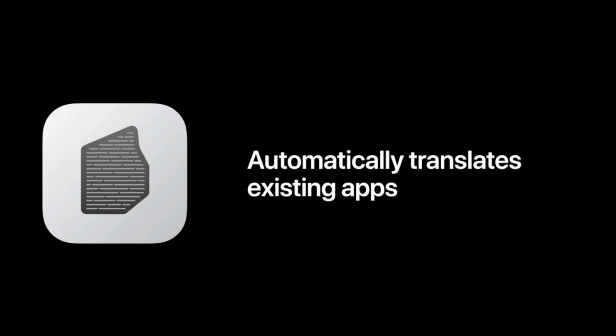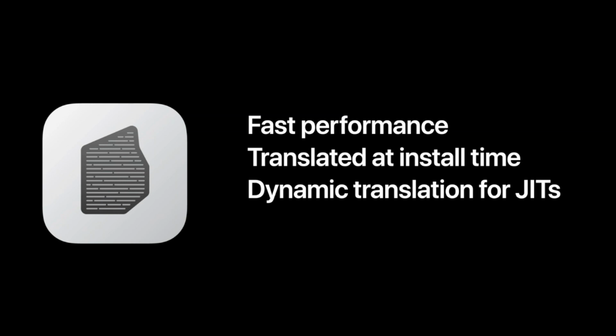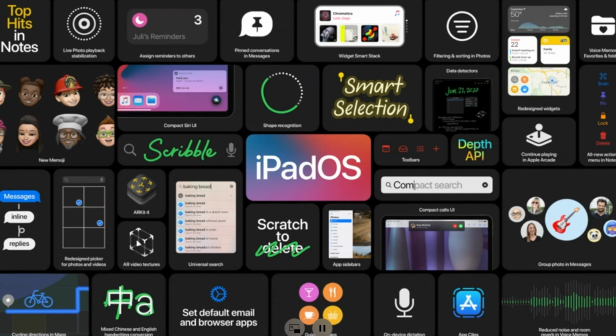So here they talked about Rosetta, which is a way for applications on Mac to run on both Intel and on the new Apple custom chip architecture, which is not too interesting to call out for most people. And that is where they ended things.